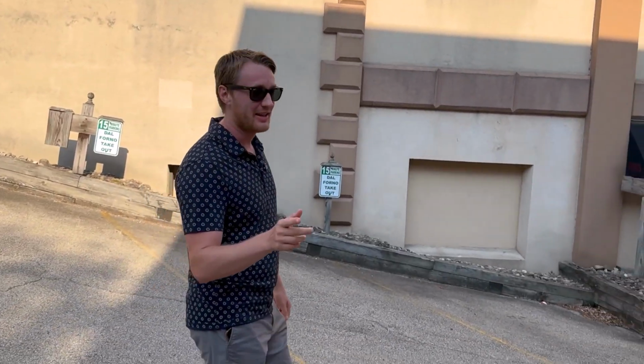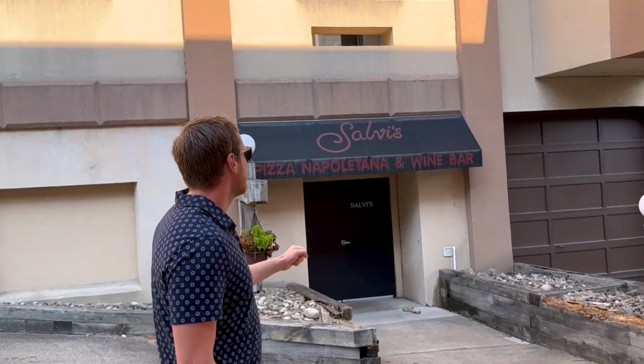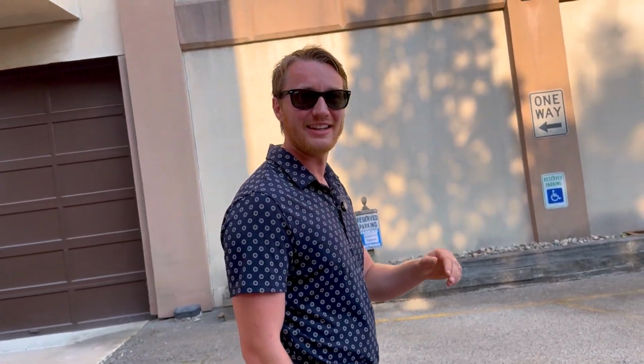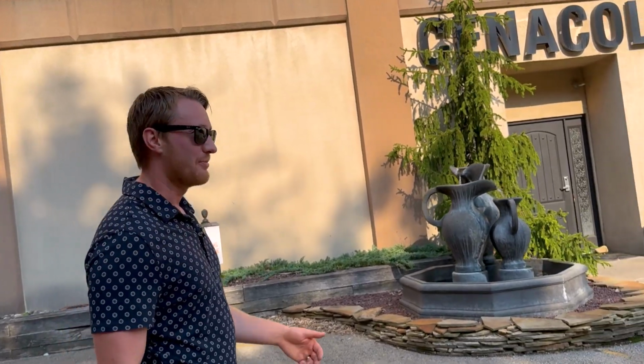But before we get there, I cannot forget to mention Salvi's. That's a great wine and pizza bar. They do Neapolitan style pizza. So again, a favorite, but I'll be completely honest with you guys, I've only had them once and they weren't my absolute favorite over some of the other places. So I'm not gonna recommend those. Not everything can be perfect, right?